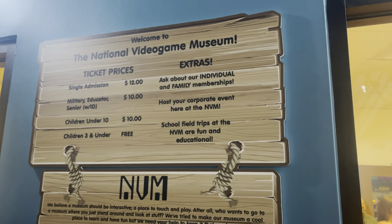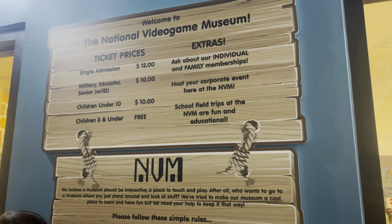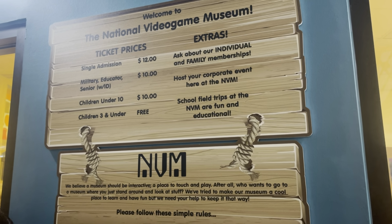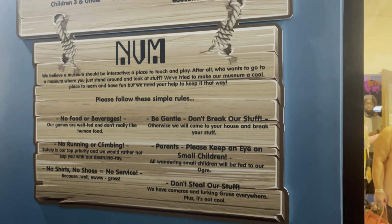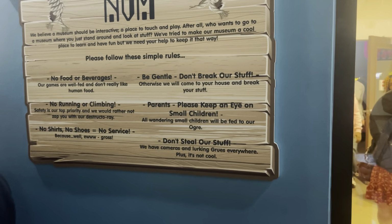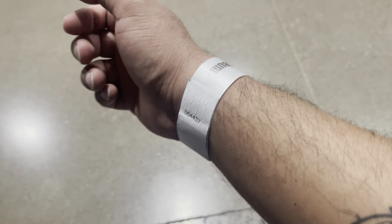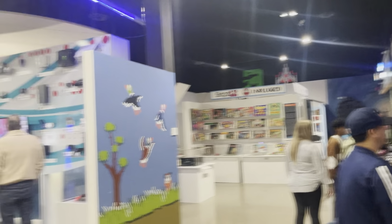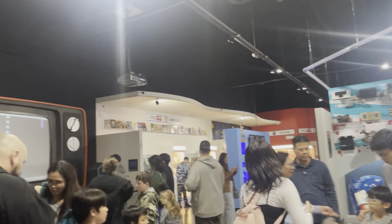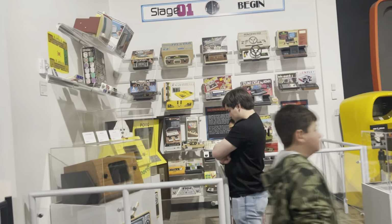Here's the price to get in. So it's $12 for single admission, $10 for military, $10 for under 10, and then free for 3 and under. Simple rules: no climbing things of any kind, don't steal stuff. As soon as you pay, you get a wristband. They also give you some tokens to play at the arcade at the end. Well, this is the first part of it. Let's go to stage one where it says begin.